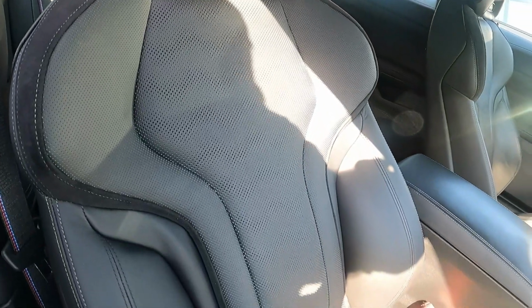These seats are on the stiff side. These are the full merino leather. We got the leather everywhere. That means we've got leather surfaces all over the place instead of the regular extended merino leather. You can also option the carbon buckets if you want something really aggressive, really hold you in tight, and really give you that special feel.